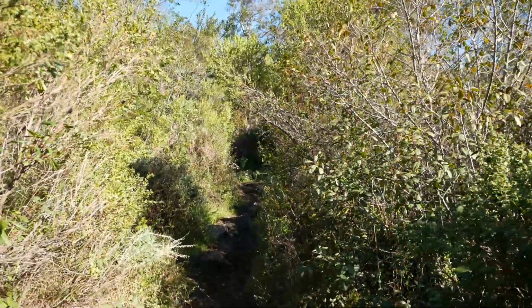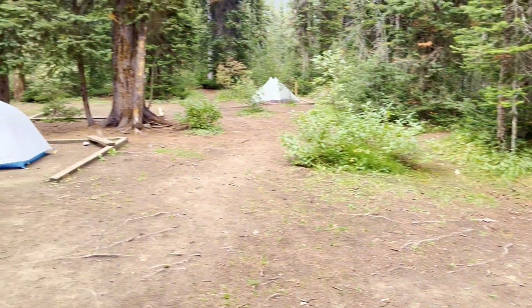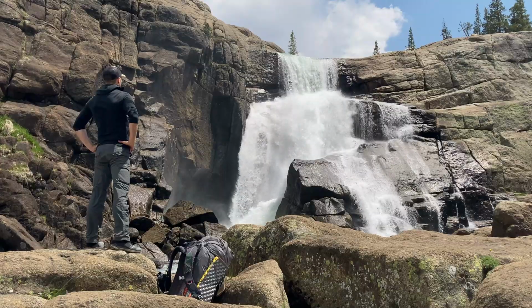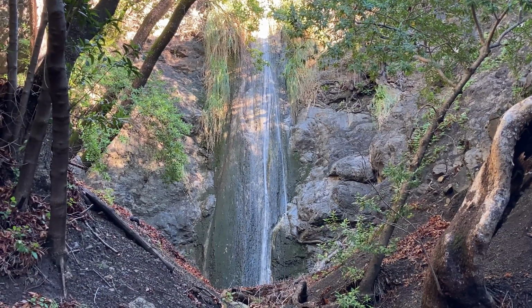Ever planned a backpacking trip only to get there and realize it kind of sucks? The trail is barely visible under a tangle of overgrowth. That secluded campsite has 10 other tents packed right next to yours. The waterfall you hiked miles to see, just barely a trickle of water. Yeah, not exactly the adventure you had in mind.